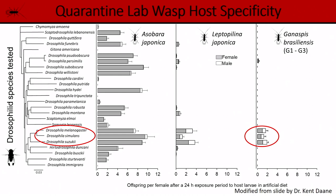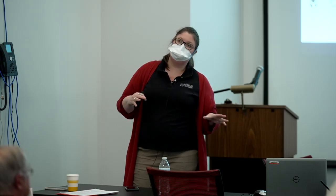This species, Asobara japonica, attacked a lot of different fly species, so that was not a good target. Leptopilina japonica, less so. It's a little bit more specific. Here are the ones that are closely related to Drosophila suzukii, and it also had some that were a little more distantly related that it was able to be successful with. So Ganaspis brasiliensis is the one that was selected because it had this high host specificity. That should increase its chances of being good at finding spotted-winged Drosophila and also reduce its chances of having non-target impacts. So this is the wasp that they decided to move forward with.